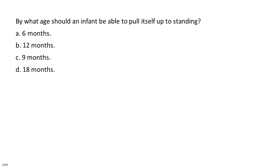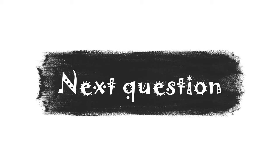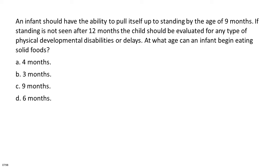By what age should an infant be able to pull itself up to standing? A. 6 months. B. 12 months. C. 9 months. D. 18 months. The answer is C. 9 months. An infant should have the ability to pull itself up to standing by the age of 9 months. If standing is not seen after 12 months, the child should be evaluated for any type of physical developmental disabilities or delays.